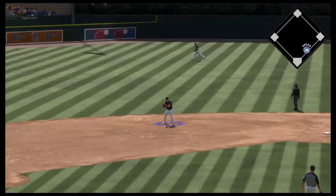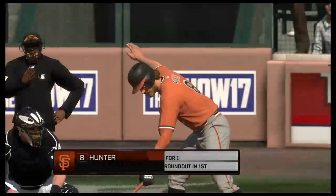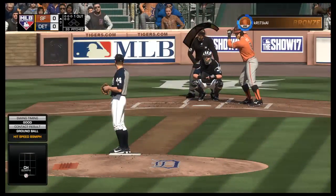Iglesias now at short. Scooped up. Throw to first in time, and the leadoff man is gone to start the third. Digging in for his second at-bat, Hunter Pence. 0 for 1 here in the early going.